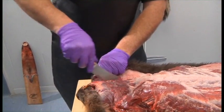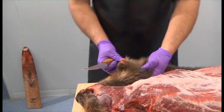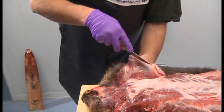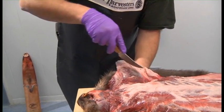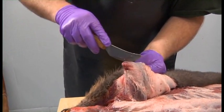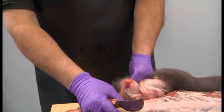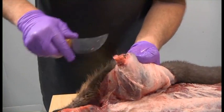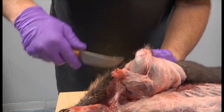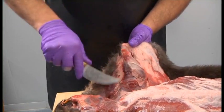Okay, so we're going to start bringing this down a bit more. We've got to get the front leg out. So same thing, you can see the knuckle here and the fur. So push in on the knuckle. That gives you an idea where the skin is. And as you push in on it, and just a couple little cuts here, and that'll expose it. It'll pop through. There it is. And once you get it through, you can get your finger in here, and now you're just following the back side of the leg and opening it up. And now you've got both legs out.